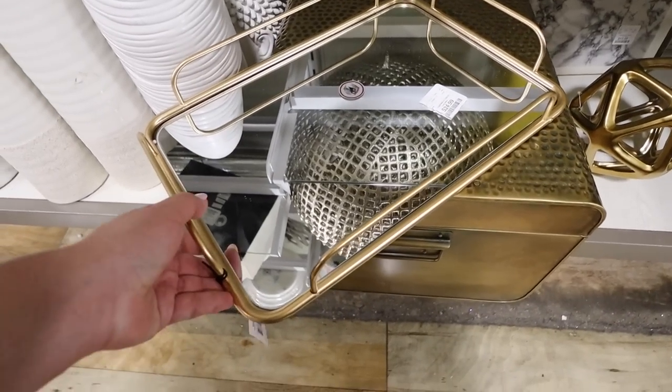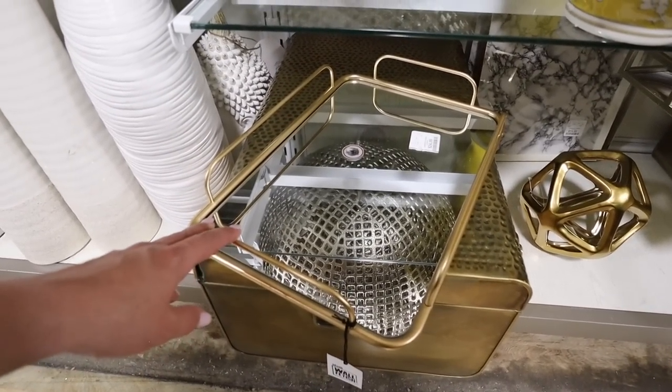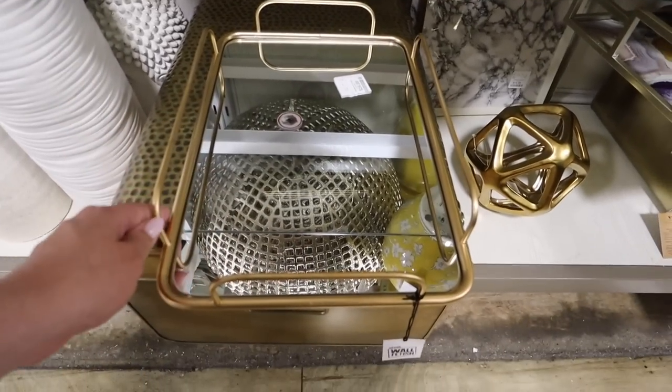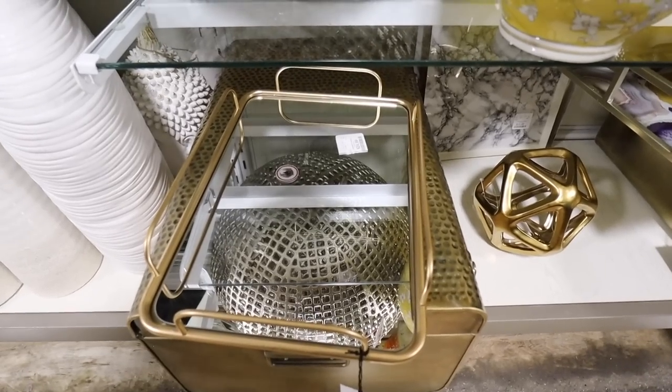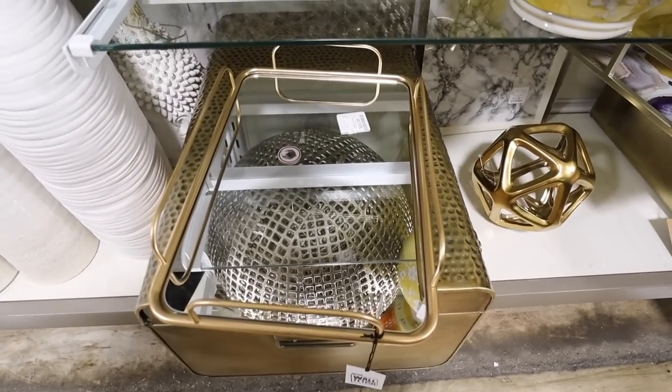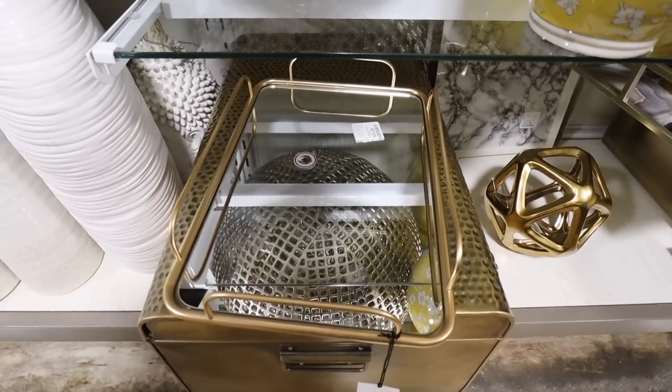I really like this mirrored tray. I like how it has the little handles on all four sides. This is $24.99. I just feel like mirrored stuff like this makes a space feel a lot bigger. They always say if you have a small space to add mirrors to make it appear larger, so I feel like this tray has the same effect.